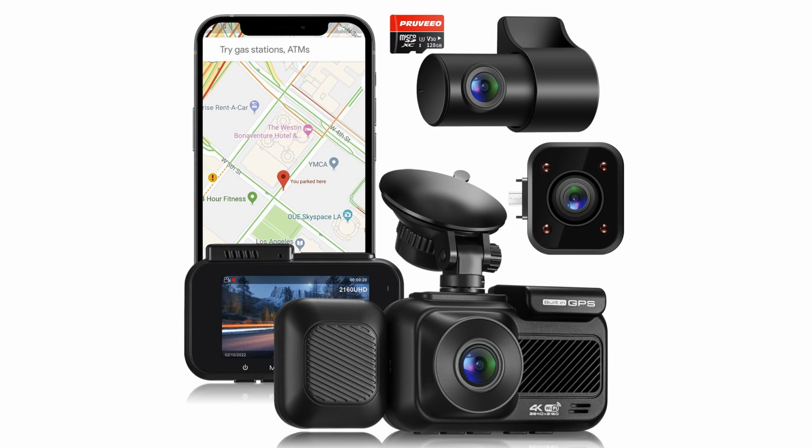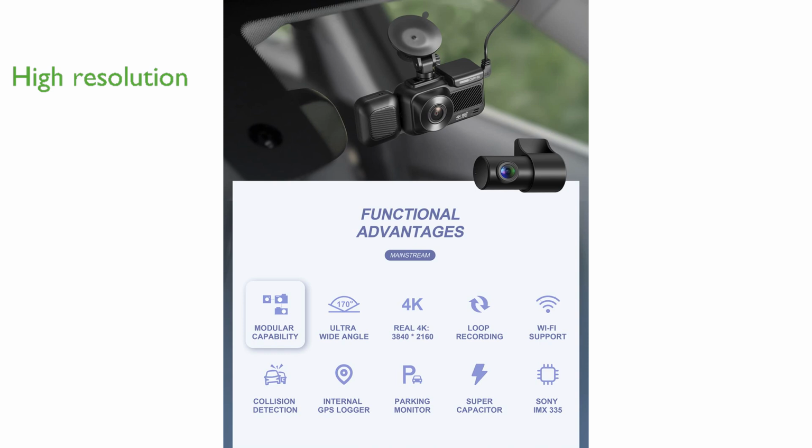The Pruveeo 3-channel 4K dashcam captures footage from the front, rear, and inside of the vehicle simultaneously, ensuring comprehensive coverage with 1440p, 1080p, and 1080p resolution. For those needing even higher resolution, it also offers a dual-channel mode that records in stunning 4K for the front camera and 1080p for the rear camera.